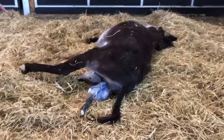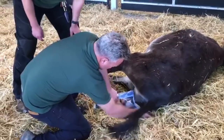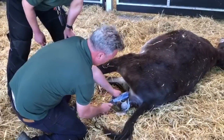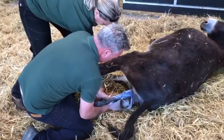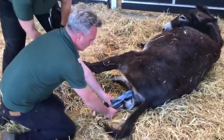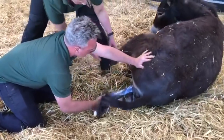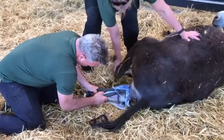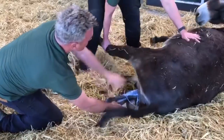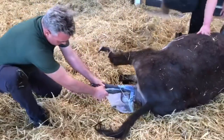And David's just removing the sack from around the nasal area. You've definitely got two legs and a nose, so it's exactly as we want it. Dave's just moving in to give a helping hand, just clear the way a bit. She's struggling, isn't she? Just hold the front of her, just the neck. Don't worry about that.